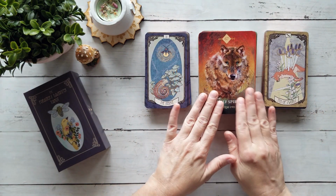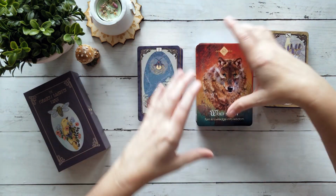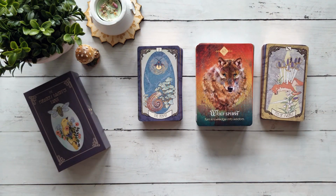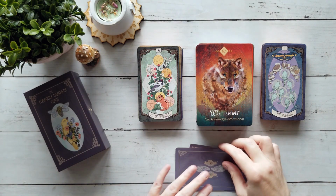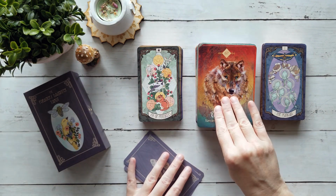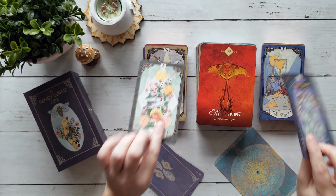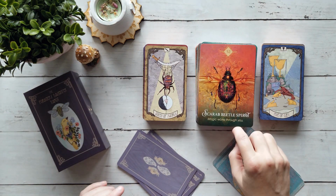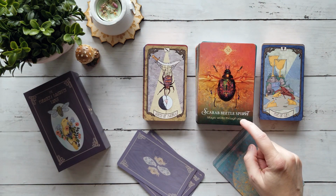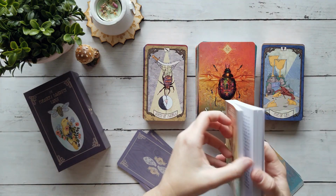I have been using the Spirit Animal Oracle in my wellness practice, and I speak about that more on my other channel because that's not necessarily a tarot thing. It's more of a wellness practice, meditation thing. But these decks together, they're like they're made for each other. I really enjoy working with these two together. So I use the animal spirits with the animal and the little tag. I love the book too.